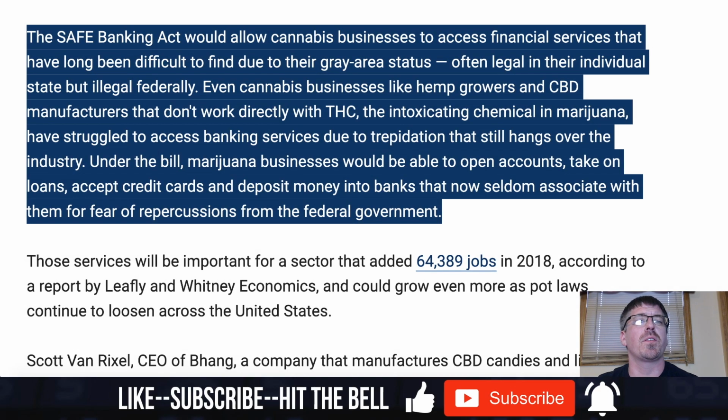One last thing I would like to mention is that this Safe Banking Act would also allow cannabis businesses to access financial services that have long been difficult to find due to their gray area status, often legal in their individual state, but illegal on a federal scale. So again, that is banking services. Now, what exactly would the repercussions of that be? They have a very hard time getting transactions going in their stores, right? To get credit card holders, or perhaps let's say you have a Square reader, or perhaps you use PayPal. Often there are restrictions limiting you from using those types of things. And like I said, this act will also open that up, so there are not as many restrictions on these companies and they don't have to pay such big fines.